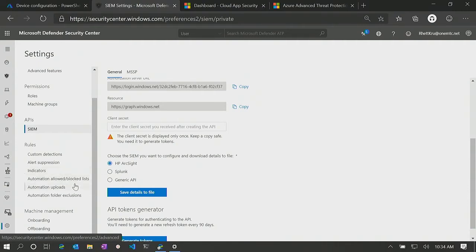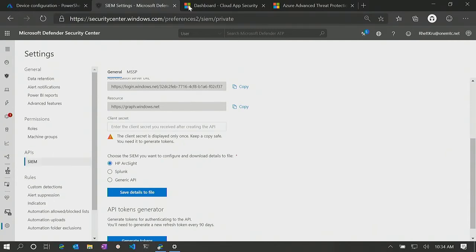So if I know there's a particular file I want to block on all my clients, I could define that, and Defender ATP will work with Defender AV right on the endpoint and block those files right off, even if the greater world doesn't think that those files are bad. Right? If I were to go, and let me jump over to the other areas here.